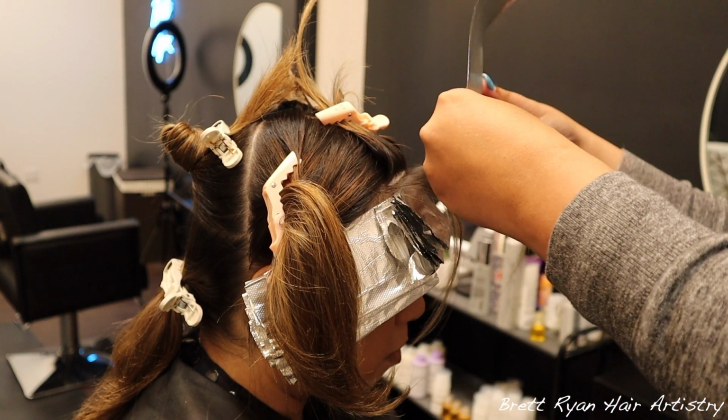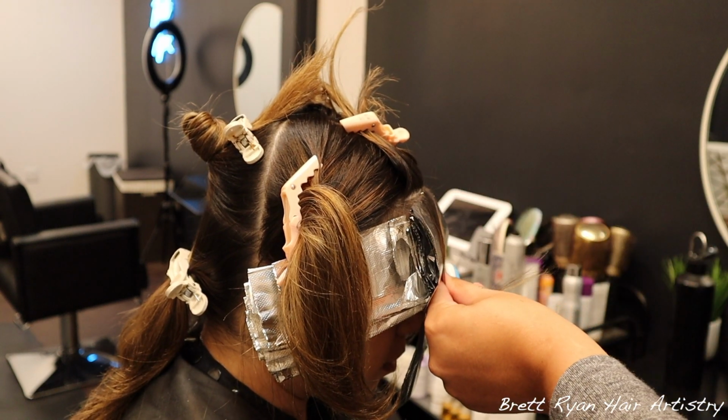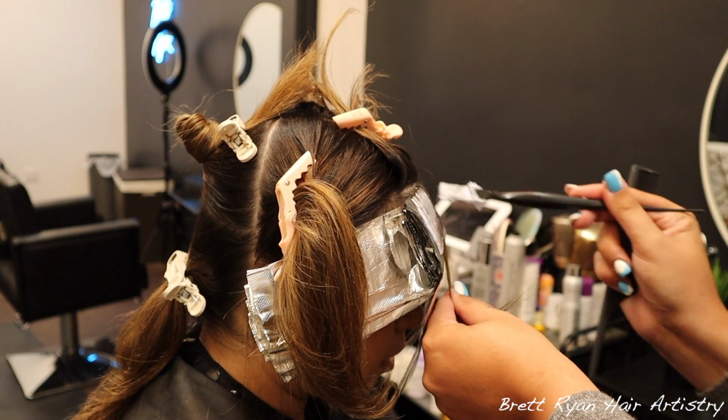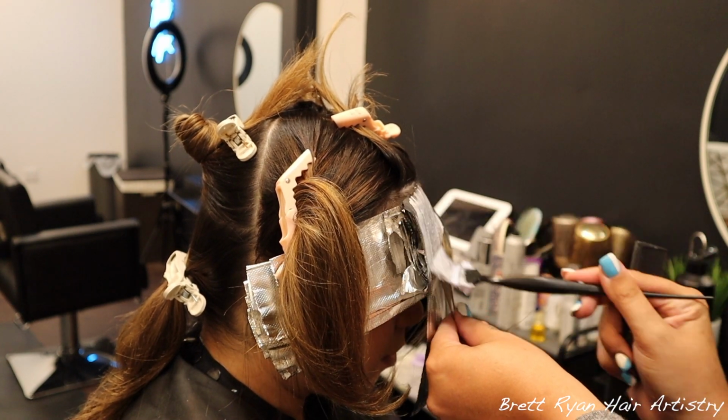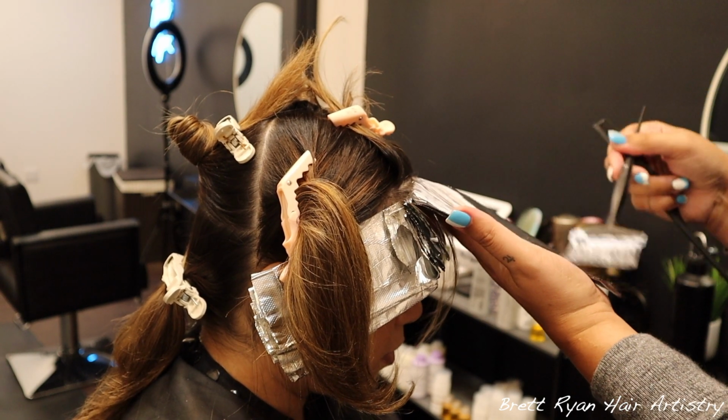Love it. No swelling at all whatsoever. It is strong, but I feel like it's just sometimes not as strong as Blonde Me. Don't think many things are, but you don't always need that kind of strength. And the thing about Blonde Me, I've been going back and forth since the very beginning of my career. I can't take the swelling.